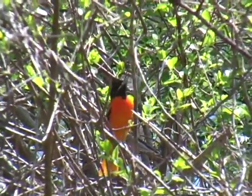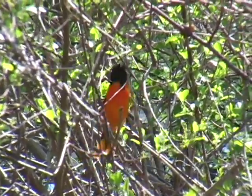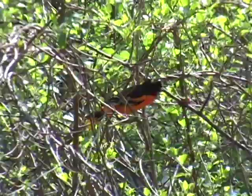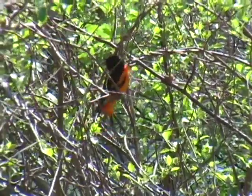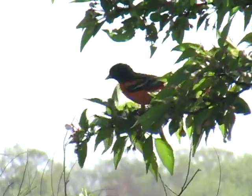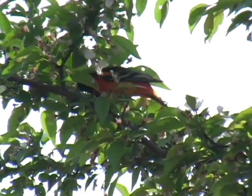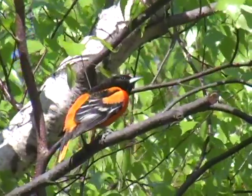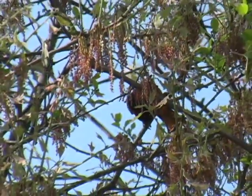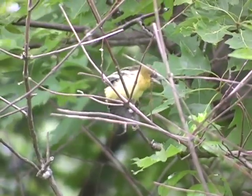There were Baltimore orioles nesting by the pond. This one was gathering some materials for a nest. We'll watch the orioles feeding in the trees. In June, I found 2 chicks getting fed.